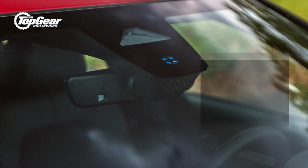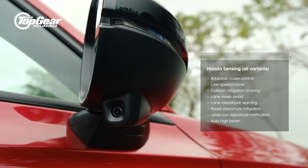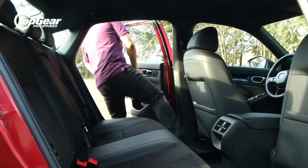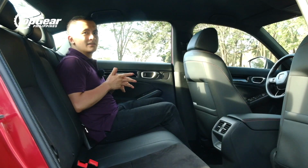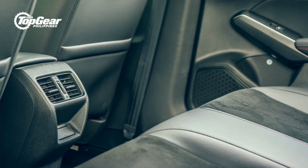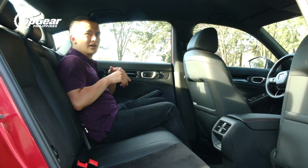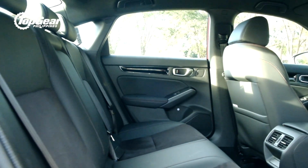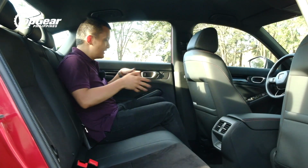Now lastly, for the interior amenities, the Honda Sensing suite of safety features comes standard across the entire range. Now in my experience, Hondas are somewhere in the middle when it comes to interior comfort. They're not the most spacious brand out there, but they're also not the most cramped. This all-new Civic has quite a low entry point, so that might prove difficult for some people. Now I'm about 5'5", and well, the headroom isn't great. The legroom is actually quite ample.